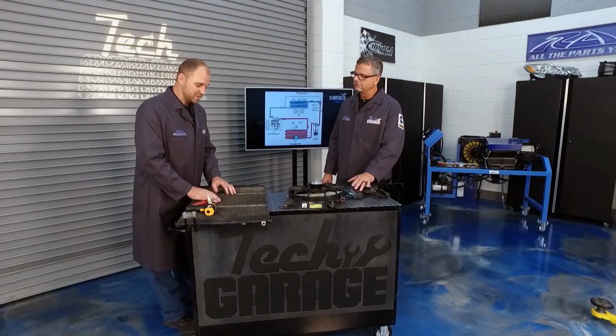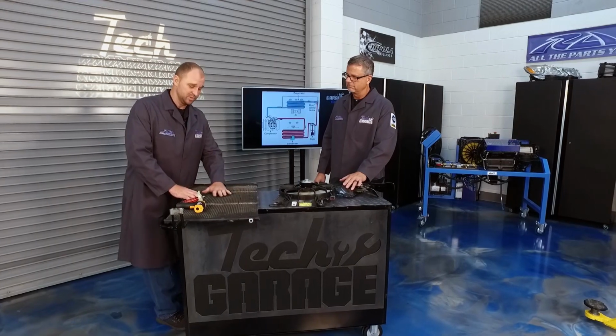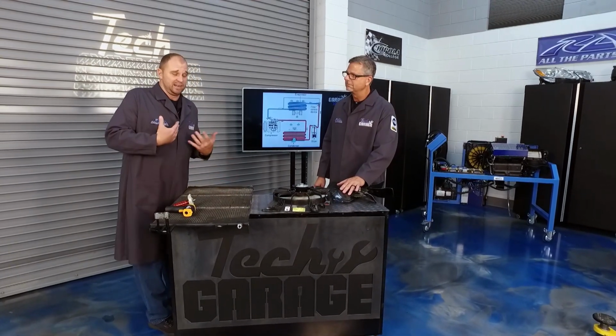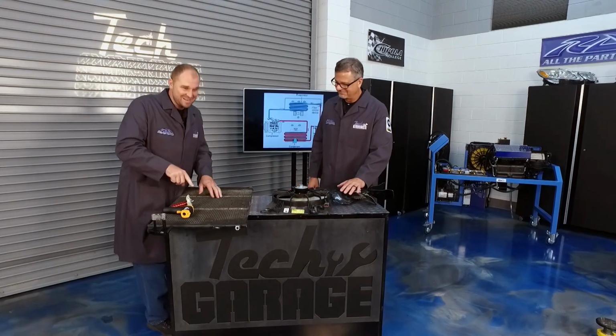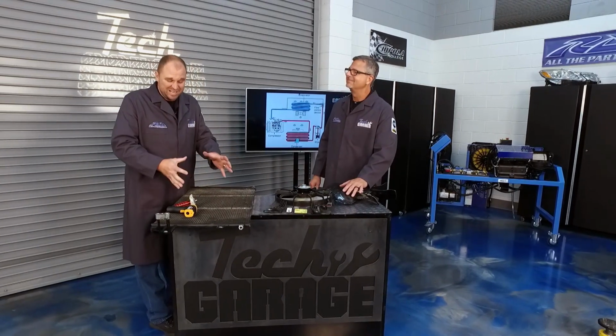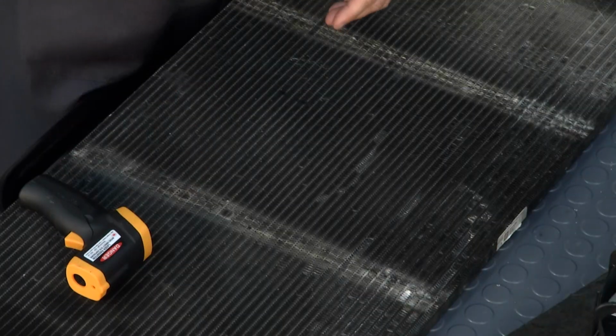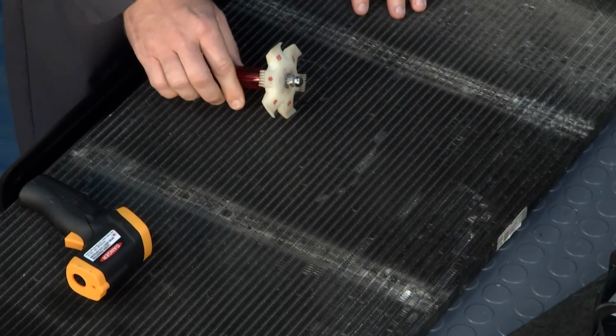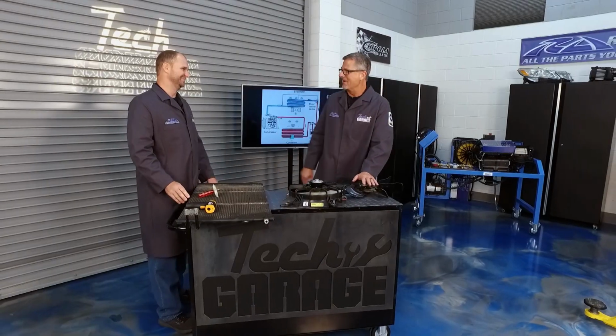Something else you can do, if you have external fins on your condenser, this one doesn't, and you might have a kid who, like I was, started putting my initials in there, it messes up your heat transfer to the outside air. You can get a comb and go over those fins and try to straighten them back out. Well, it's a good thing your name wasn't Cornelius, or you would have had no AC.